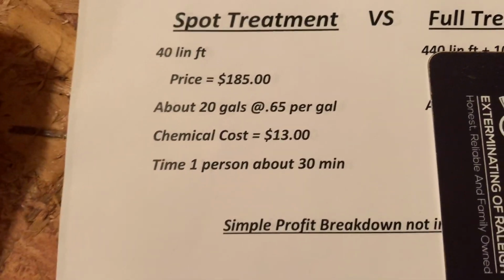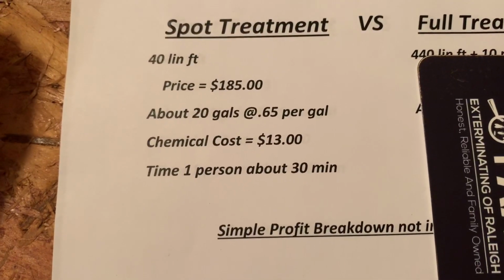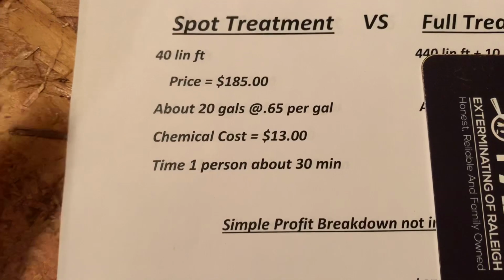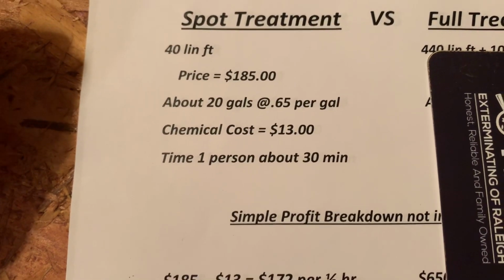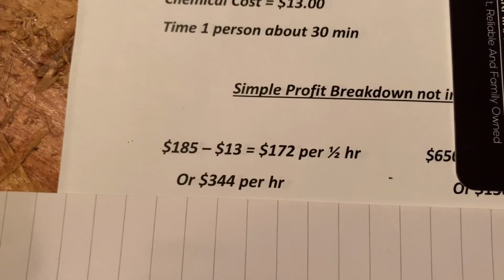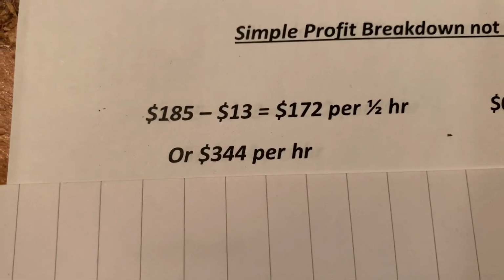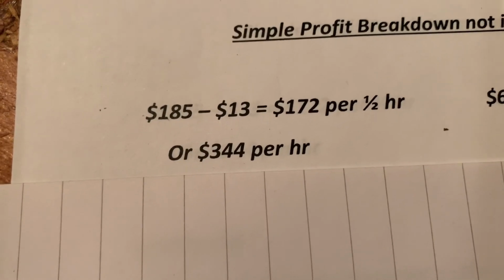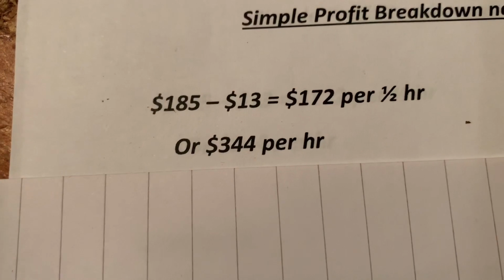A chemical like Taurus, a generic Termidor type chemical, most professionals can get it for around 65 cents per gallon. That's just a roundabout price, but that's pretty close to what most professionals can get it for. So if it takes one person about 30 minutes to do that treatment, the chemical cost is about $13. The price is $185, minus the 13 for the chemical equals about $172 per half hour, or about $344 per hour. So that's the breakdown of the profitability for doing spot treatments.